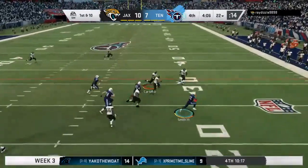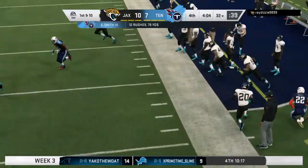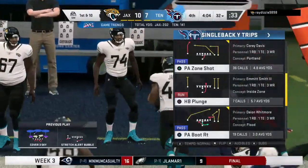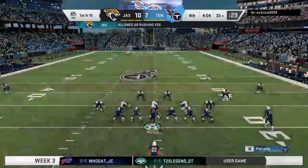Running game working. They'll stick with it on 1st down. An 11-yard pickup for the Titans and a 1st down. Another carry for their leader and a good one. It's crunch time. They'll need him to continue to be productive in both the run and passing game in order for them to try and snatch a victory.